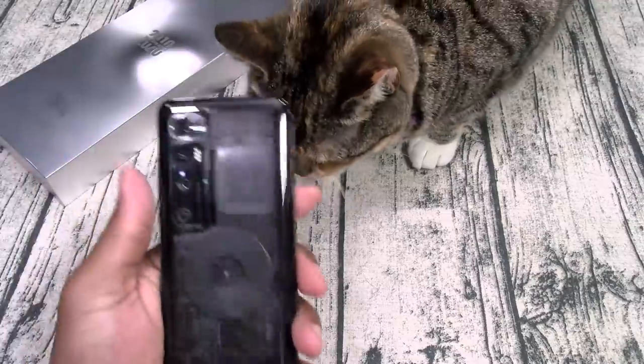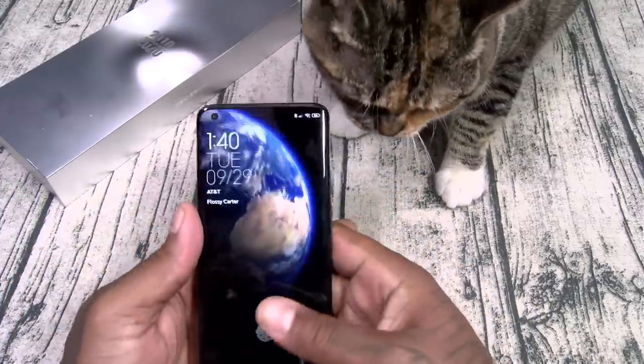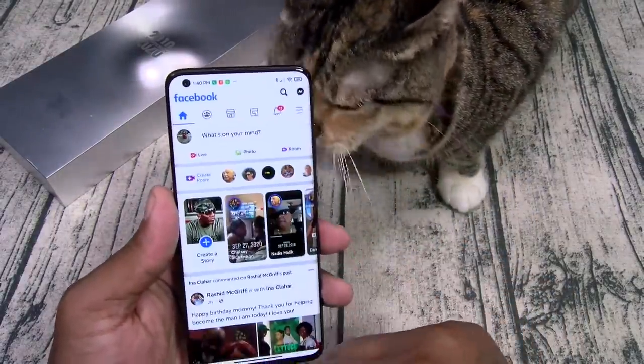All right, here we go. Second Space, also known as Dot Protection. Let me show you how it works. Now I'm gonna close the phone. I'll open it up using my regular fingerprint. Okay, here's my Facebook. See, this is me.